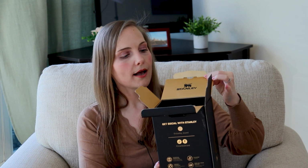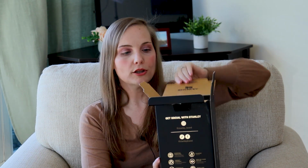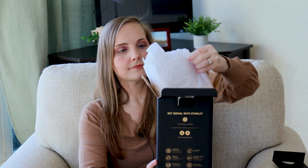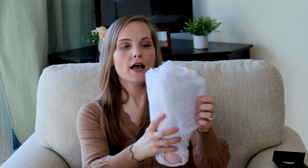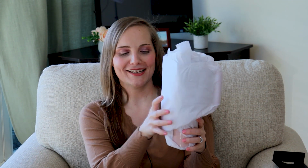Inside of the box is pretty beautiful. It's got that gold color with the Stanley name and logo on the top. Let's get rid of some of this packaging here. So even this is nicely wrapped as well. So the one that I got, and I'll show you what it is in a second. I can kind of see it through the paper a little bit, so I'm getting excited. So this one, oh, you can see it there. So this one is part of their deco collection, and I just thought it looked really cool. So let's open it up.